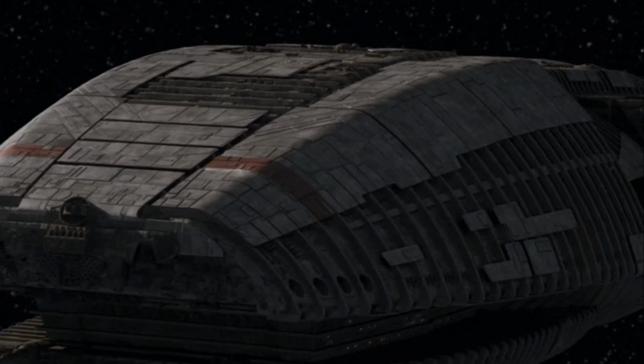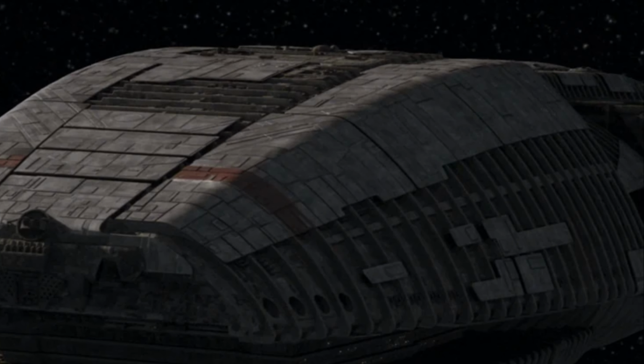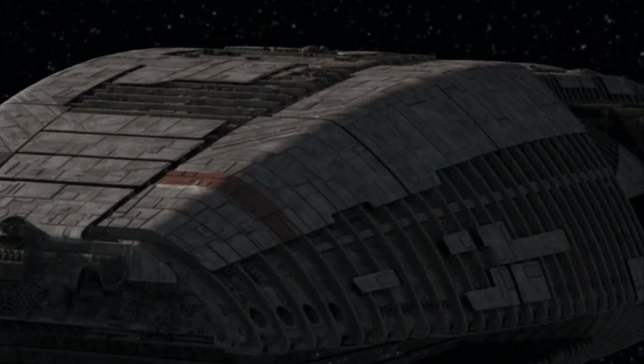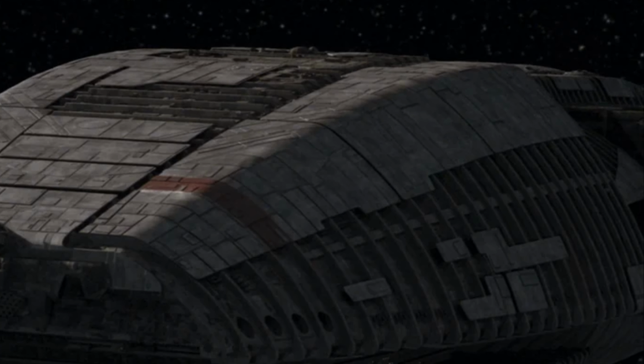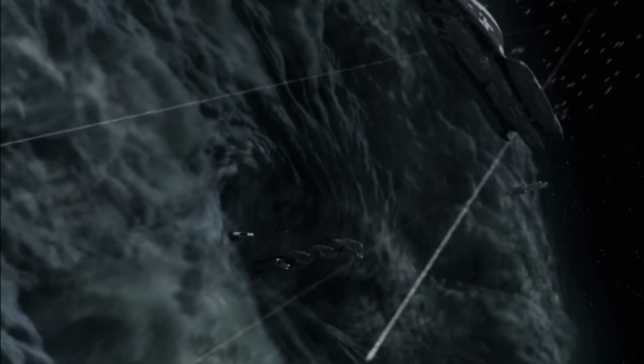A standard Jupiter class measures approximately 1,438 meters. The Jupiter classes were armed with weapons scattered throughout the ship, primarily located along its dorsal and ventral hull, each capable of firing large shells at any given target.